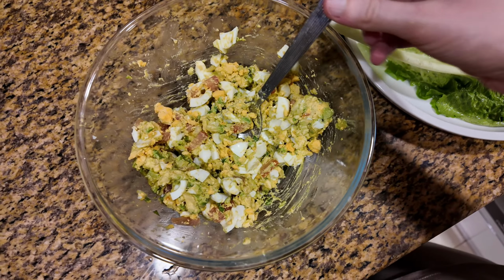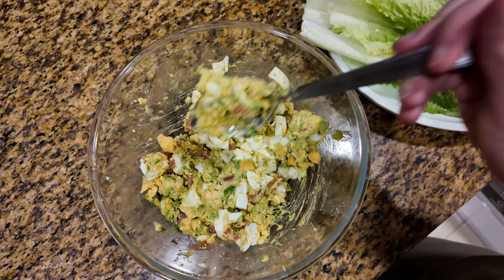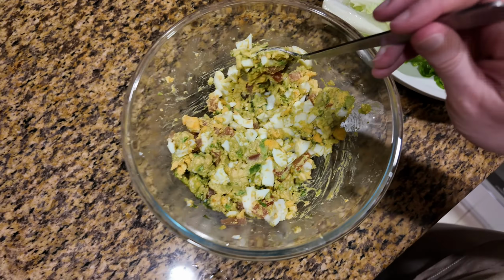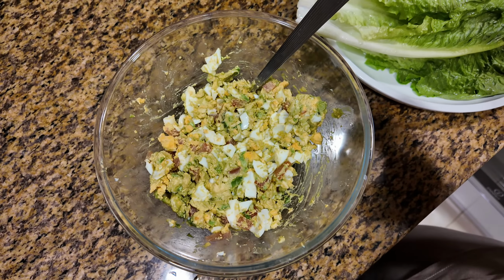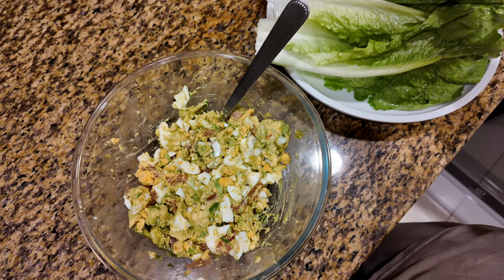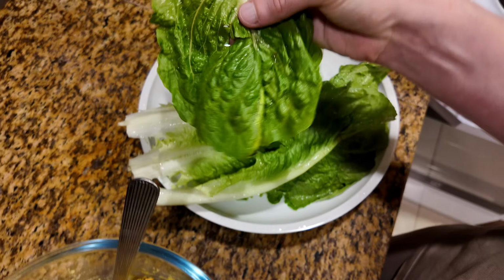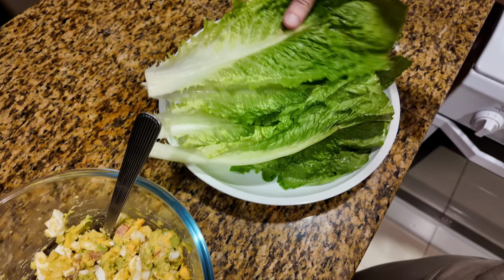So I have finished making it. It's basically hard-boiled egg, avocado. I put some tomato in there, and then obviously your normal salt, pepper. I put some coriander and some spring onions in, and then you get the lettuce, fill the middles, and eat it as if the lettuce was a wrap.